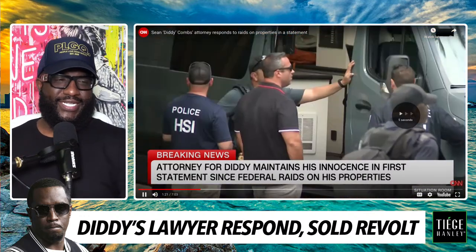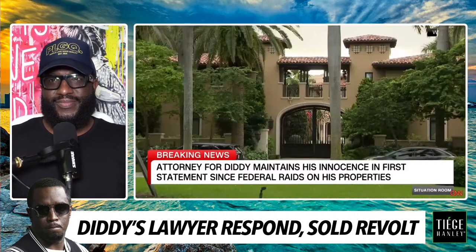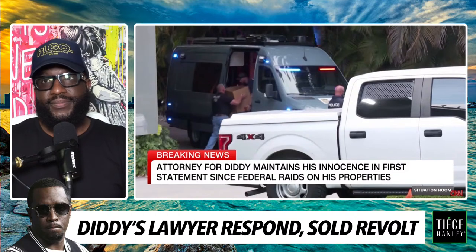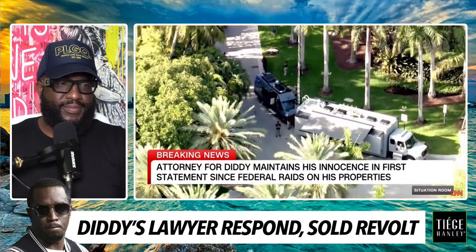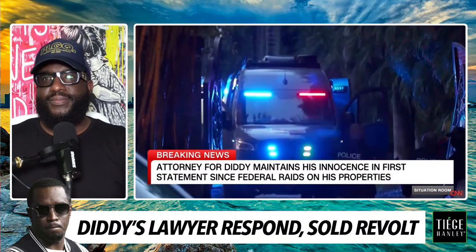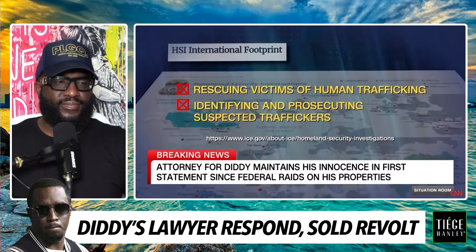Music mogul, I'm the definition, in human trafficking crimes. Two homes belonging to Combs, one in Los Angeles and one in Miami Beach, were searched Monday, according to a law enforcement source briefed on the investigation. A second law enforcement source familiar with the search warrants tells CNN agents were authorized to search his homes for documents, phones, computers, and other electronic devices. Armed vehicles descended on the property simultaneously, a precaution related to armed private security teams employed by Combs. His homes were searched by HSI, the principal investigative arm of the Department of Homeland Security, with personnel stationed across the globe, which specializes in countering human trafficking, focused both on rescuing victims and identifying and prosecuting suspected traffickers.